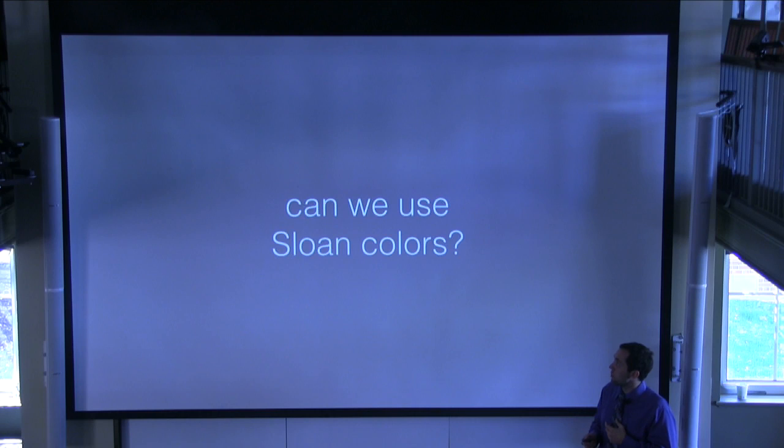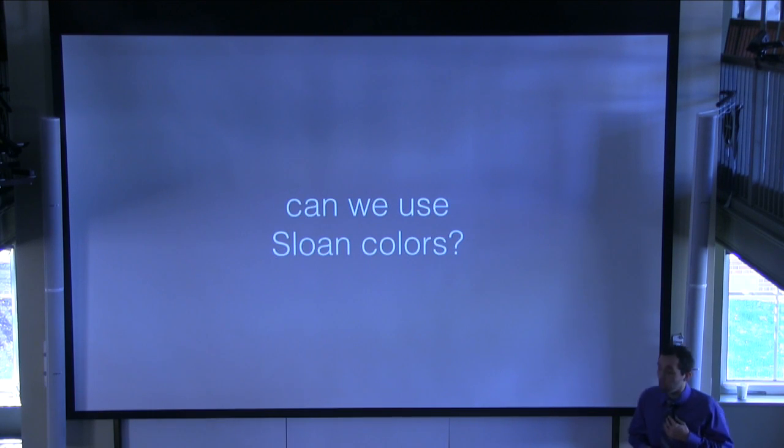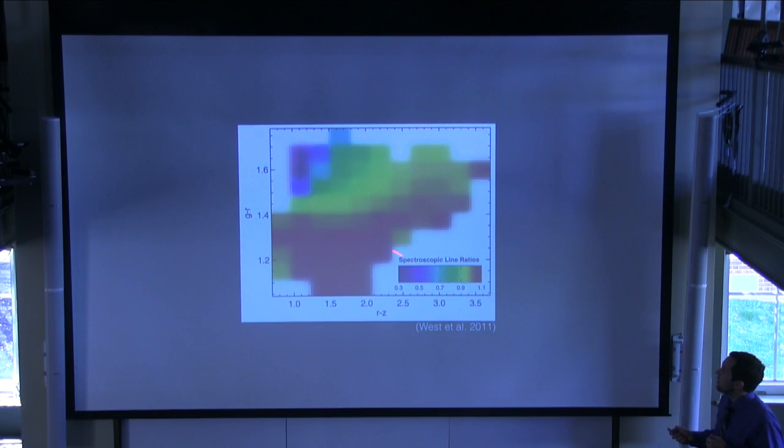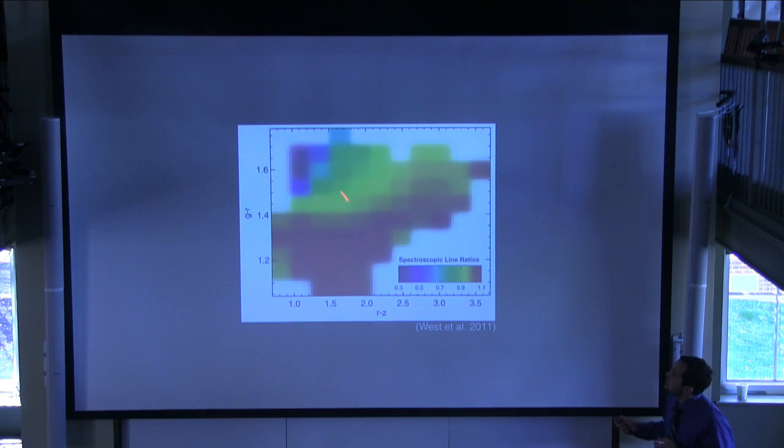So the question we asked ourselves is, well, can we use Sloan colors? LSST is going to use the Sloan bandpass, and so if we can just calibrate a relation using what we're going to have, then maybe this can work. And this has been done before to some extent. I show here a plot from West et al. of G minus R and R minus Z colors for M dwarfs in the SDSS survey. These points are colored by spectroscopic line ratios that are believed to be metallicity indicators for these types of stars. And you can see that the metal-poor stars tend to pull themselves away from the metal-rich population. And okay, so that works if we can measure G, R, and Z magnitudes for these stars.